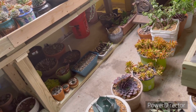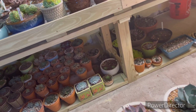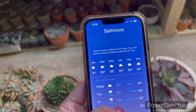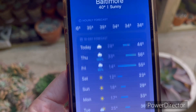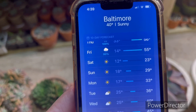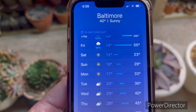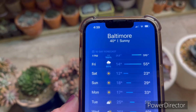And one more thing is the freeze coming on the holiday. You guys see that? That is today's temperature. Very, very cold. And you guys see the holiday? Oh my god, 40, 12, 18, 17. That means freezer. That's why I'm worrying about my flowers, even though they are in the house.